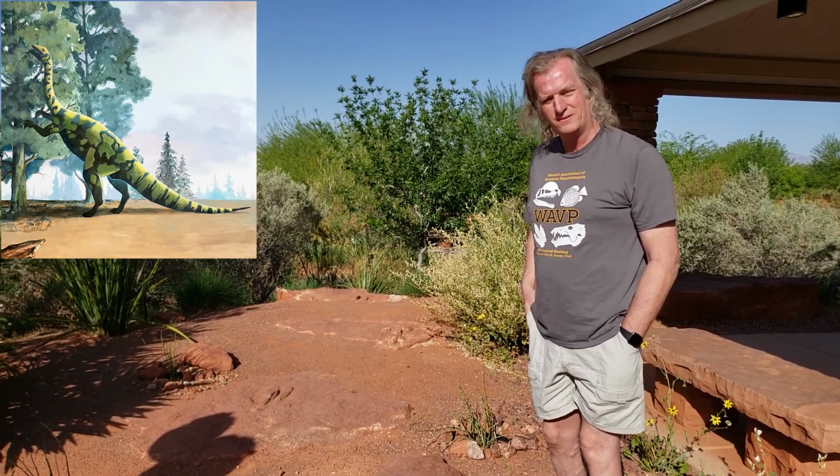So animals very similar to the dinosaur Plateosaurus, or from the early Jurassic Massospondylus, which is known in the Kayenta Formation. So this site is in the uppermost part of the Kayenta Formation, what we call the transition zone. So we're right where it's transitioning from river systems into sand dune deposits.